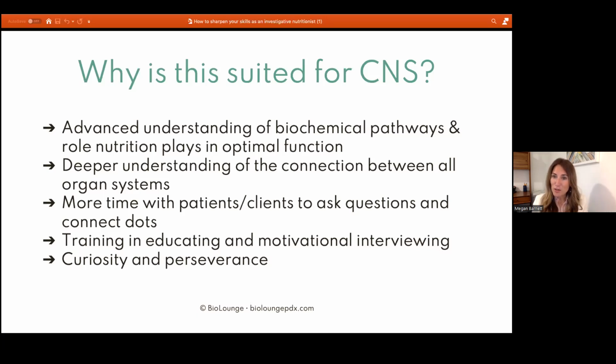I feel like most of us were also given some advanced training in motivational interviewing and educating our patients or clients. This is a big deal because their partnership with you is critical to the investigation, right? So really having the skills to engage them is an important part of our process if we're investigating an unknown root cause of a symptom.